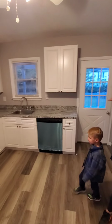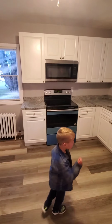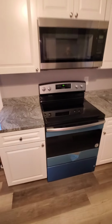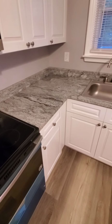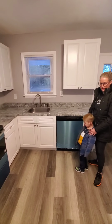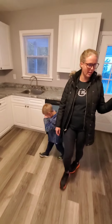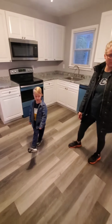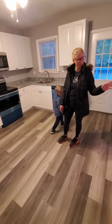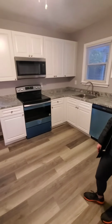Refrigerator, this is the back deck, which we'll show you in a minute. All new granite countertops, dishwasher, and all the appliances are all brand new. White cabinets, and a decent amount of space in here too if you want to make it an eat-in kitchen and then maybe use this room for something else other than a dining room. You could put in one of those mobile islands. Yeah, a mobile island.